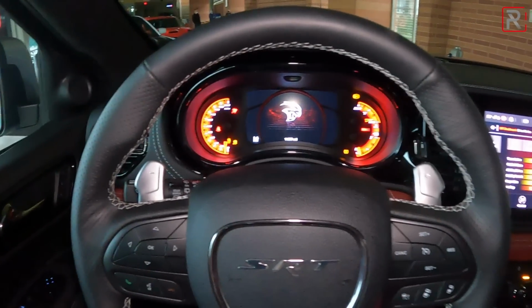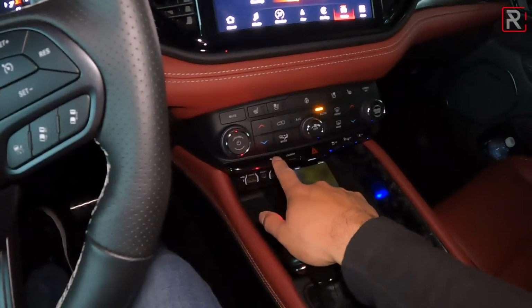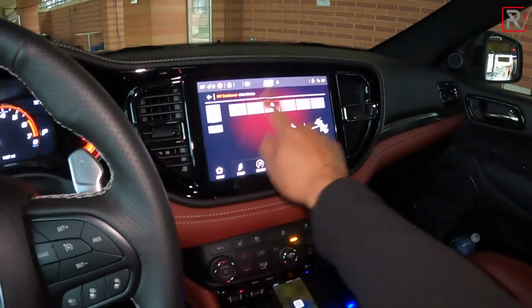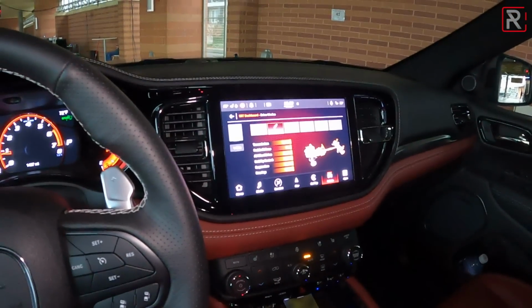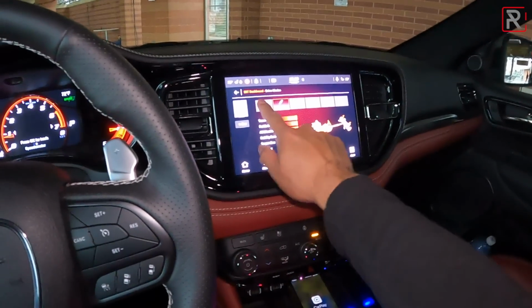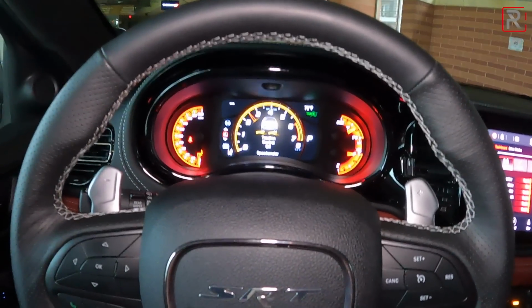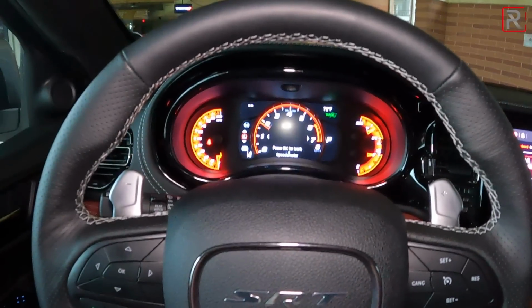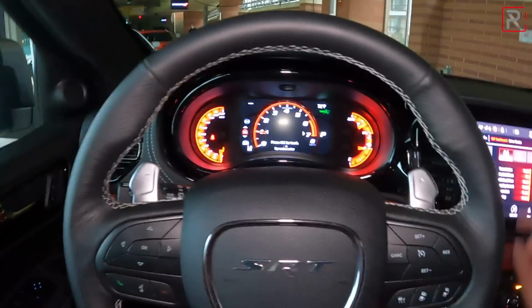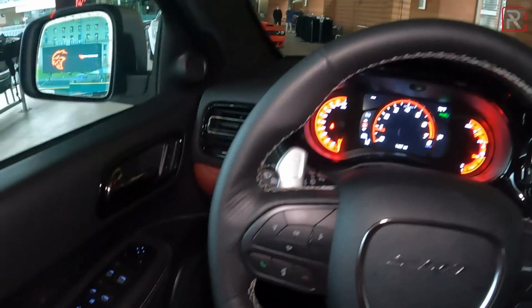And right when you start this thing up, you can hear how special sounding it is. There's an SRT button down here. When you do that and you put it into sport mode here, that does, again, change all of the settings. You can also make the exhaust a little bit louder. The exhaust itself on this car, definitely a wonderful sounding car. So I'm going to be looking forward to getting this thing out on my driving portion to show you guys how it drives.